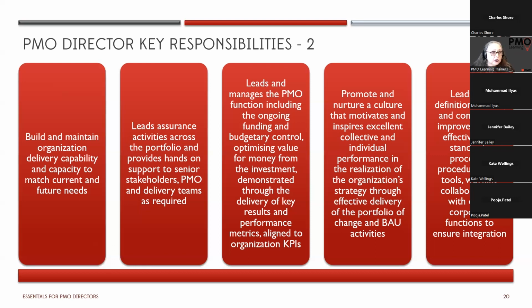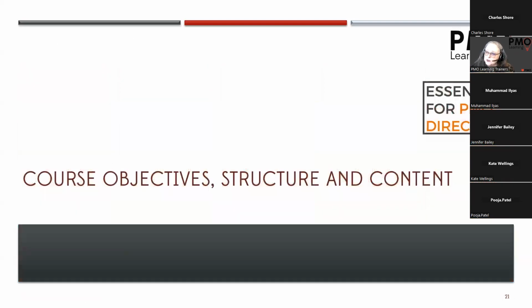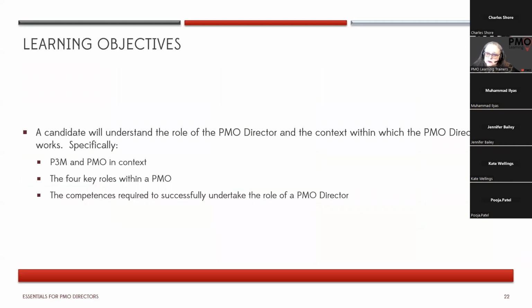So conscious of the time, time always flies. I do love the subject. So let's just have a quick look at what the purpose of the course is. Now, it's a 2-day course. We recognise that getting senior PMO directors out of the organisation for more than 2 days is a bit of a challenge. So we deliberately kept it to 2 days.